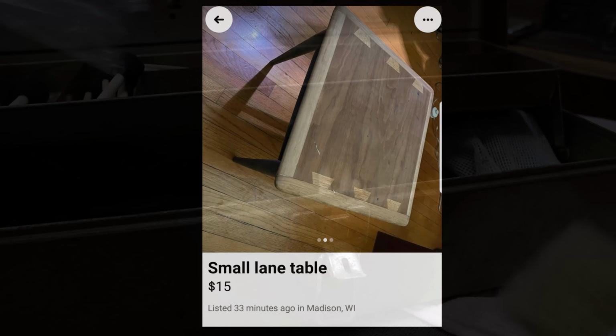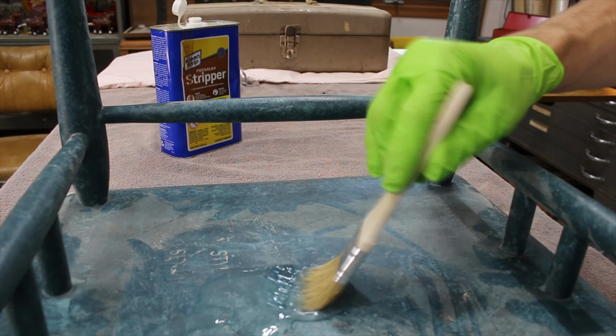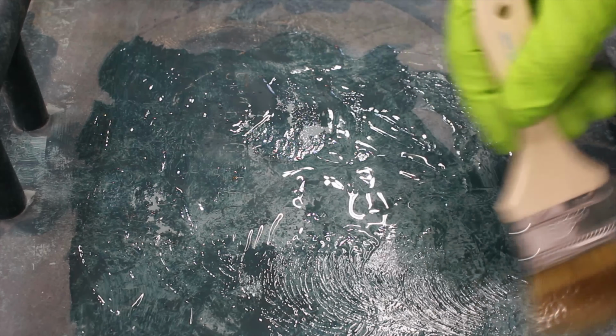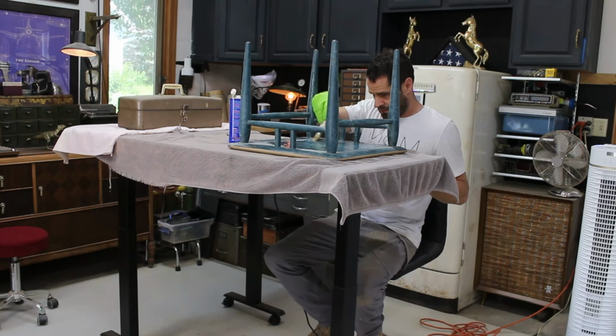I found this table locally listed for $15. It had only been listed for 33 minutes, and I offered to pay more for this table. The seller told me if I paid $25 for the table, that I could have it. At that price, this table was a steal. However, it had been painted, and most people aren't willing to go through all the effort to refinish a piece like this appropriately. I'll explain in a moment what my plans are for this Lane Acclaim snack table, and I think it will surprise you.